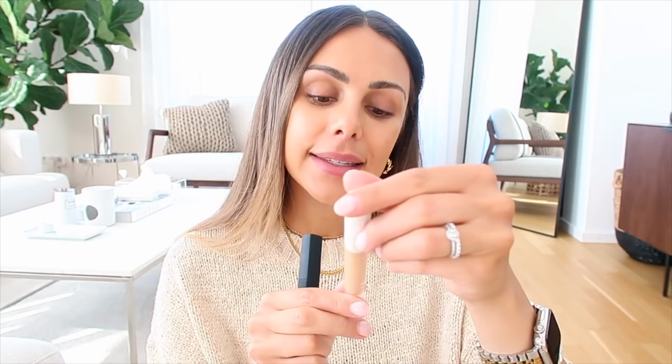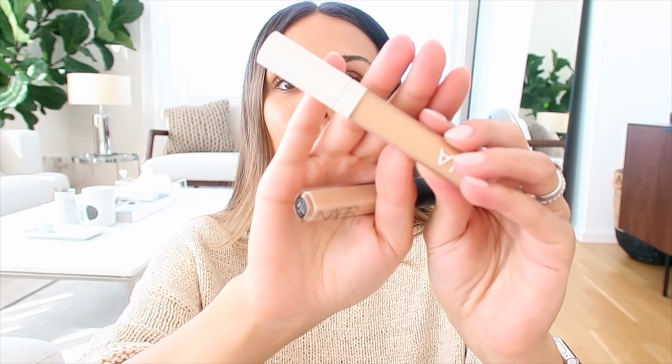Now I'm gonna go in with concealer. So I really love the NARS Radiant Creamy Concealer. This is pregnancy safe, but an even more natural option to this would be the ILIA True Skin Serum Concealer, but I feel like the color that I have is a little bit too dark for my skin tone, like for my under eyes. So I use this more for around my face and the color is really nice for that.